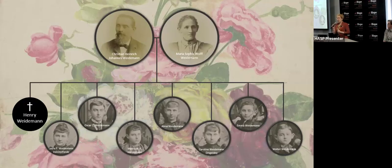Their first son, Henry or Heinrich, you do see both German and English forms in various documents and sources, passed away young, which meant that Oscar became the oldest surviving son. And it was Oscar who really followed in his father's footsteps. Oscar had some of that artistic talent, and his family worked to foster it.